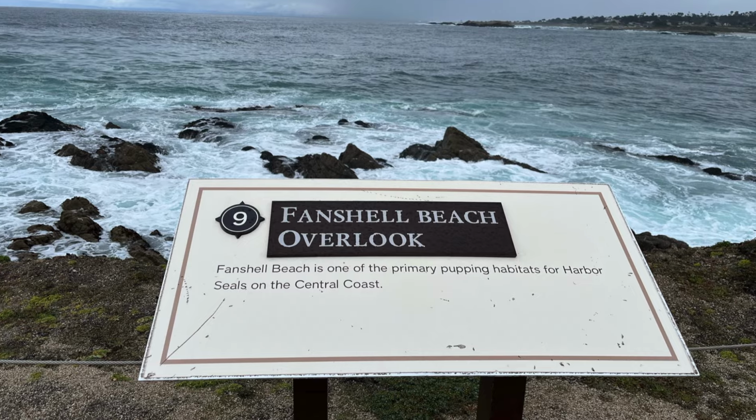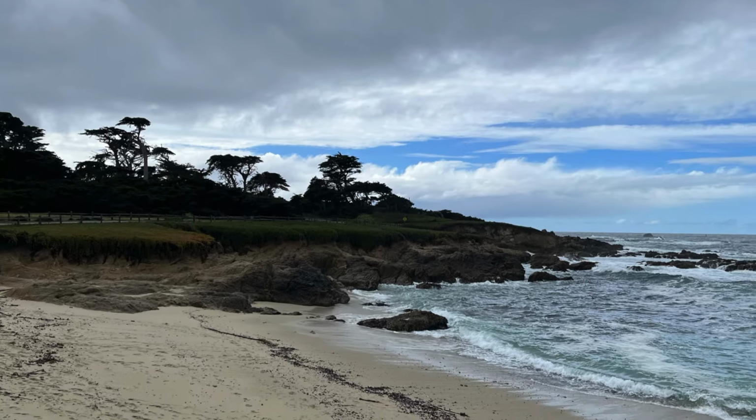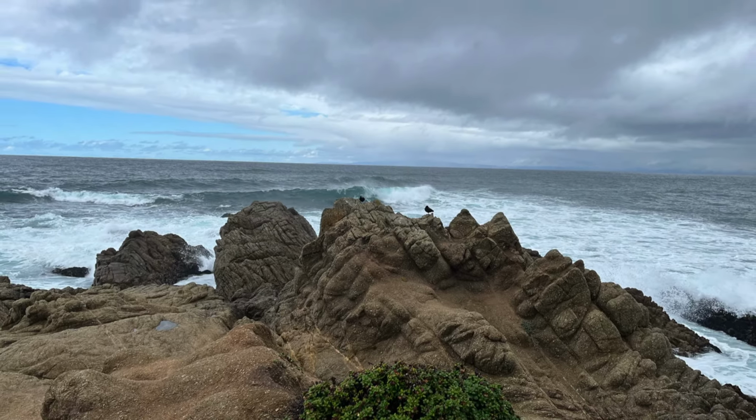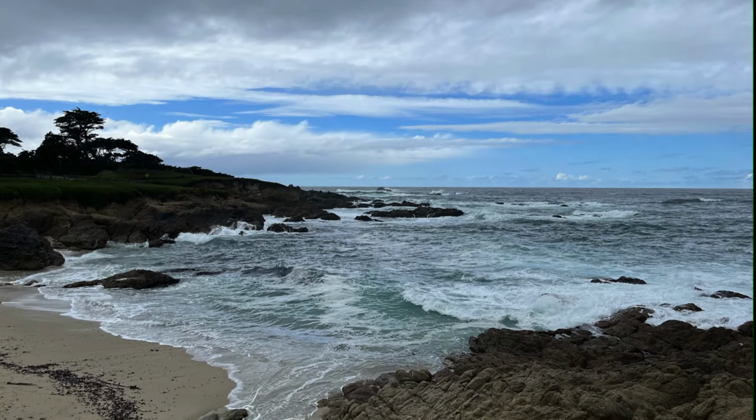The next stop is another beach called Fan Shell Beach Overlook. Here you will find a small fan shell-shaped beach. It's supposedly one of the primary pupping habitats for harbor seals on the Central Coast. The day we were there, none were to be seen, unfortunately.